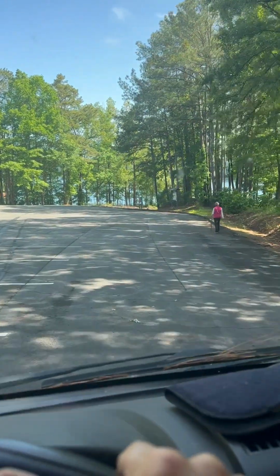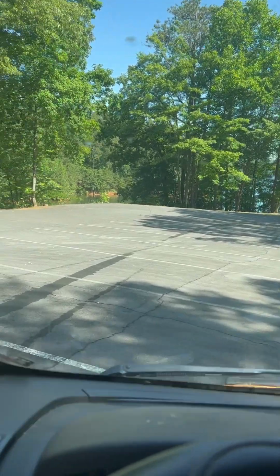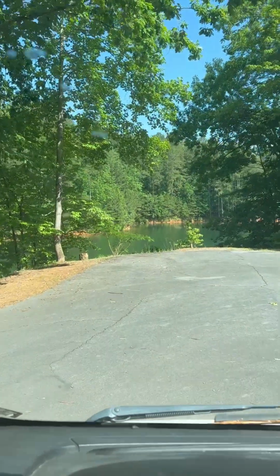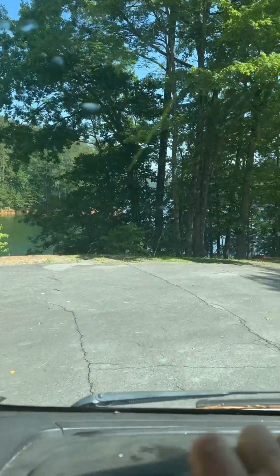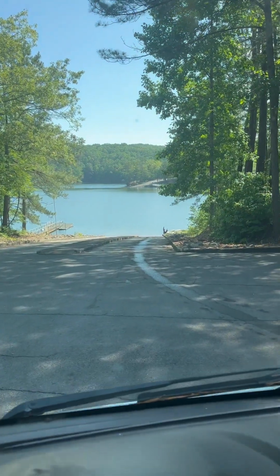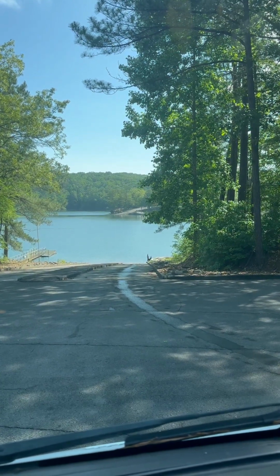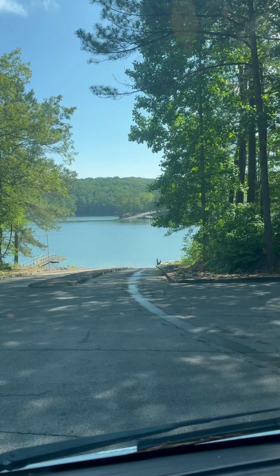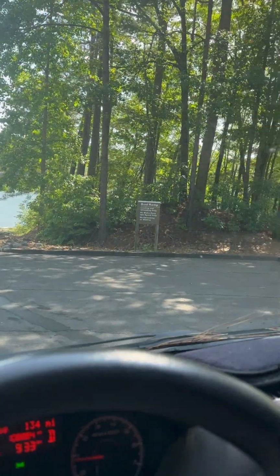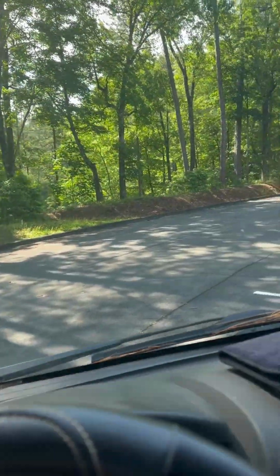Coming on down this way, it's a beautiful view of the lake down here. And there is our boat ramp. Now across the lake over there is a boat ramp for the day use area. If you don't want to come here to camp, you can go over there, pay a small fee for the day, have a picnic, launch your boat, and have a nice day. All right, and then we will continue on.